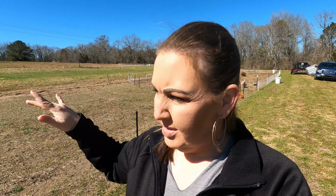We're going to try and start cleaning up the woods some, get some of that underbrush out, and then hopefully we'll start running some of the animals in the woods to do some digging and cleaning. We're also planning to burn up under all the pines. So we got several things to do today, and you guys are going to come along with us. So let's go do this.